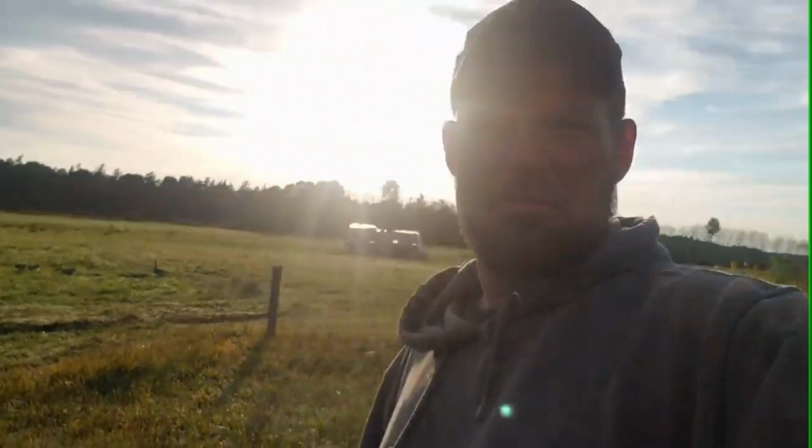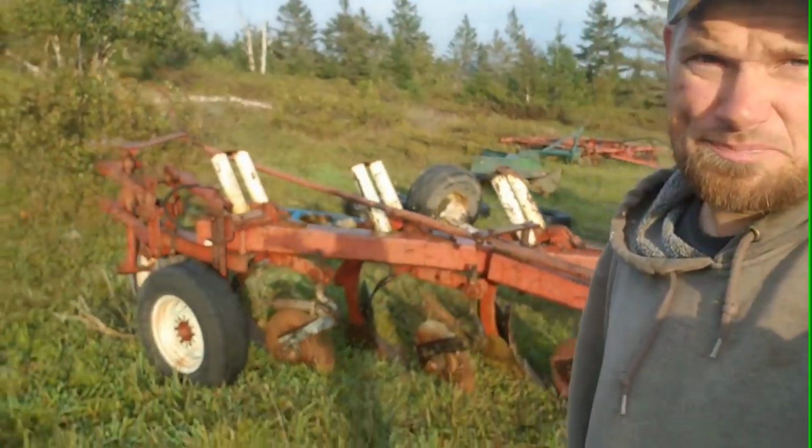Good morning, everybody. Hope you can see me or not. The sun's right behind me. There you go. Good morning. Beautiful morning. A little bit damp out. We're going to get rain later this week, but right now it is still dry. The sun is shining. There's a little bit of cloud. Just wispies.